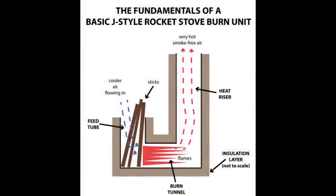Now, traditionally, those kind of rocket stoves had insulation around the top part of the J, because the only place you wanted that heat to go was up and out onto the pan. And that is where the rocket stove gets its efficiency from. The rocket stove gets its efficiency because you're not allowing the gases to blow away before they can burn.